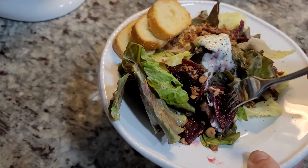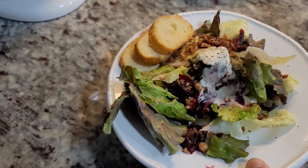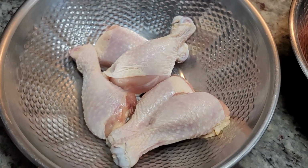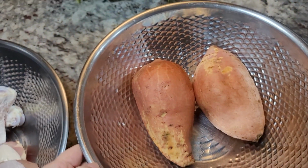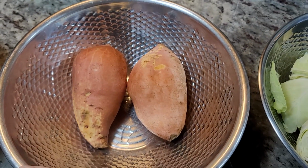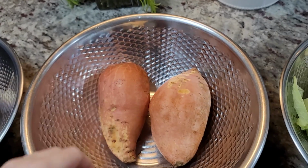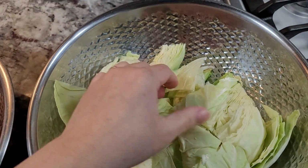Okay, so this last recipe is something I do weekly, and it's so easy. I have 2 pounds of chicken legs, 2 large sweet potatoes that I've rinsed and brushed well because I am going to keep the skin on. Here I have a 2-pound head of cabbage that I just cut into large chunks.